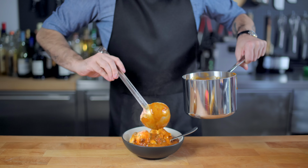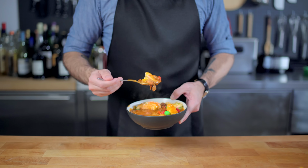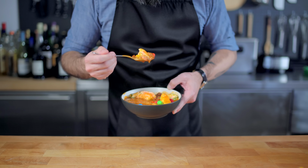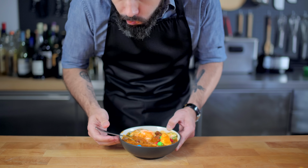Make sure to get some nice melty Peeps in there. And then how about we throw some more M&Ms on top for a nice splash of color. Here we go. 1, 2, 3. We can do this. Put it in your mouth, Andy. Everybody's watching. Deep breath. 1, 2, 3, and go. And it's pretty good. Oh, it's not too bad.